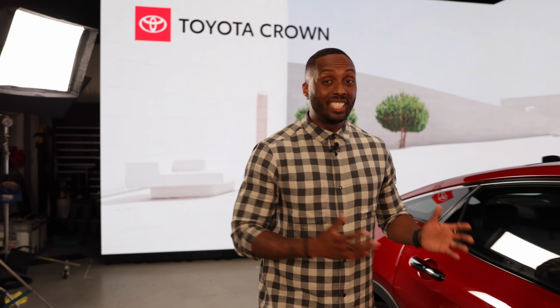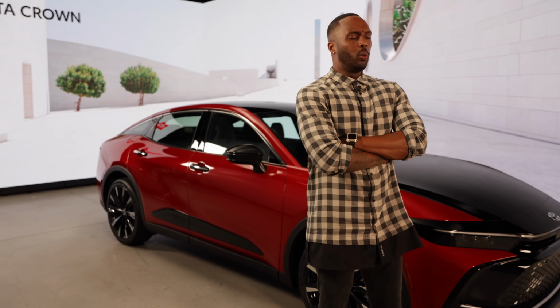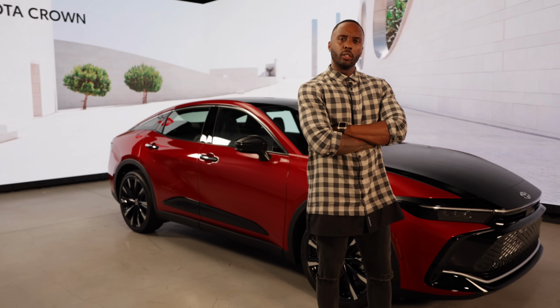Toyota hasn't released pricing for the 2023 Crown just yet, but expect to see them in dealerships this coming fall. Now, if you'll excuse me, I have a weird urge to put 21-inch wheels on my Prius.